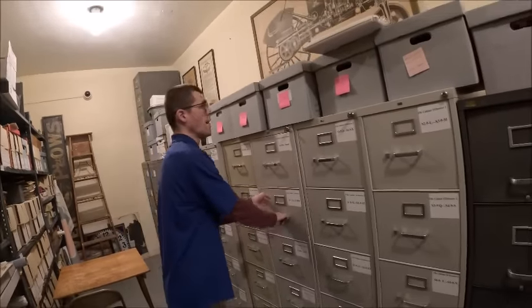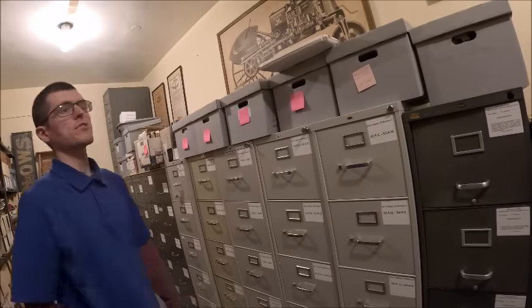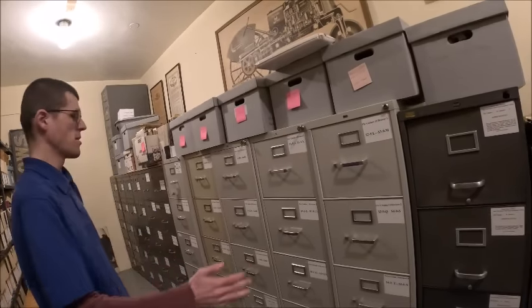So you've got all the manuals crammed in here? Yes. All the manuals that we have are in here. Now, there are some manuals all over published that we just don't have, but I don't think there are a whole lot of those.